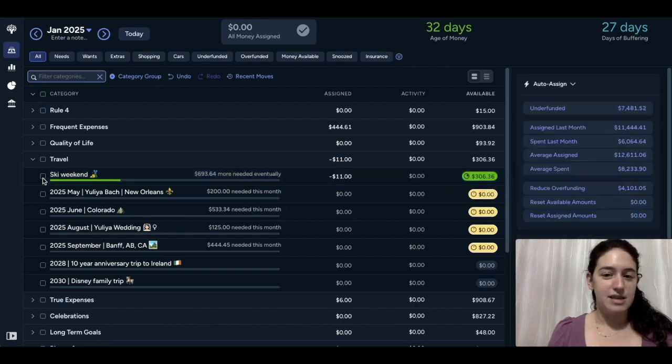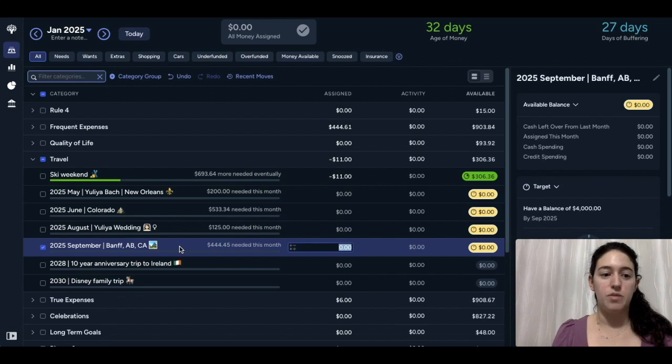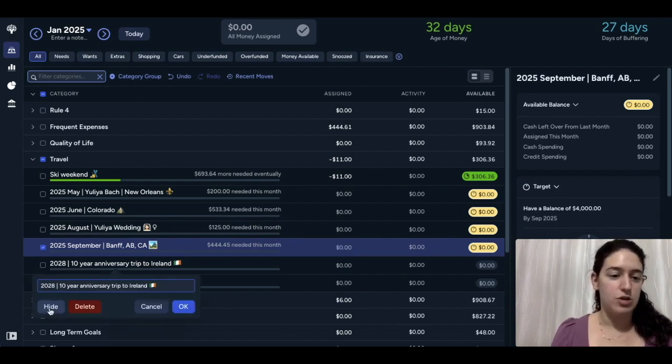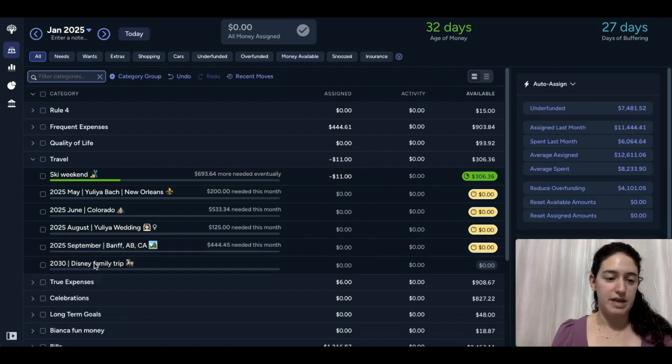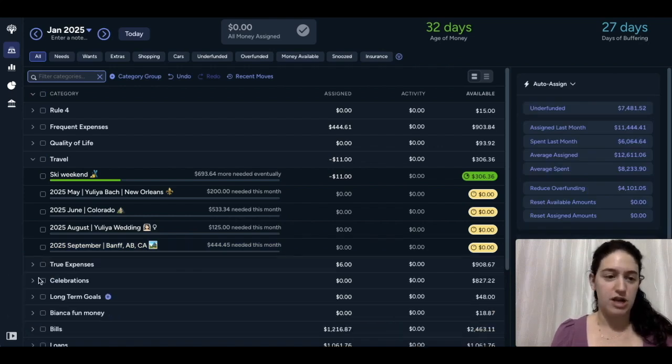And so we came up with a little bit of money so that we can start building that up. Then I have my 2025 May trip for a bachelorette party. We have our June trip for a wedding, our August trip for a wedding, and then we're hoping to go to Banff in September. And then I am going to go ahead and hide the 2028 10-year anniversary trip and the Disney family trip. I just want to clean up the budget so that there's not as many categories being shown. So that is our travel category.